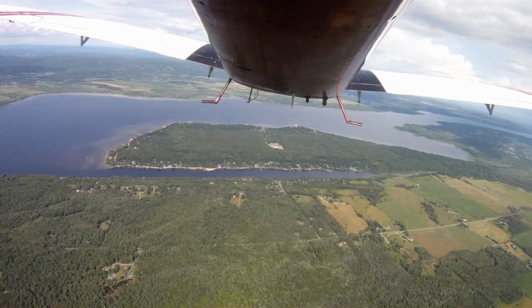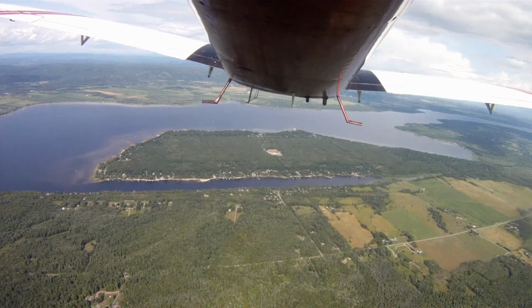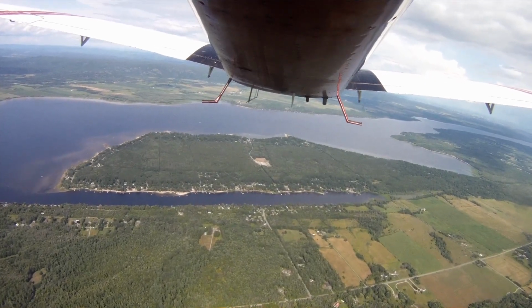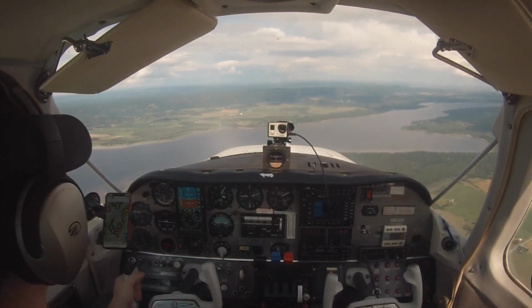Looks like we might get back just in a gap, one of the gaps that we've been flying in that's been moving its way over. Which of course would make life a lot easier.